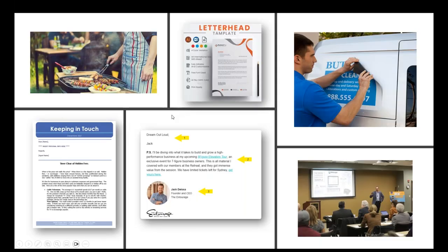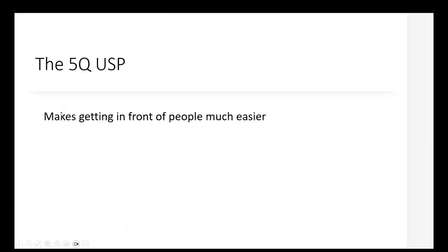And guys, these USPs, you should be doing what? Talking about them in your newsletters. Talking about them when you're having a barbecue. Making sure you're talking about them when you send out a letter, in your email, when you're doing seminars. Heck, even putting them on a magnet on your car. The 5 USPs make getting in front of people much easier.